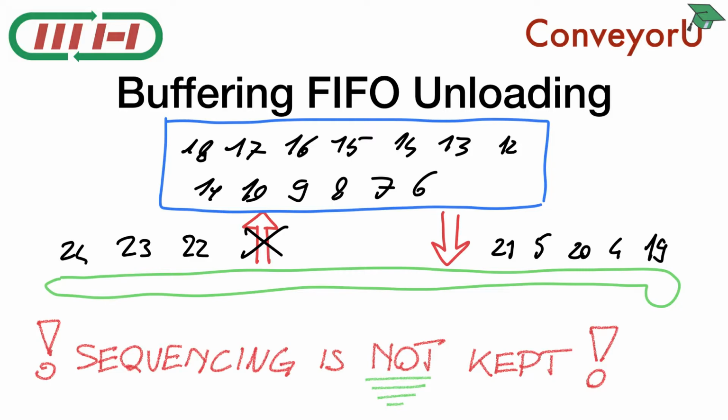So let's look at the numbers. If we look at the sequencing, let's say that products number 1, 2, and 3 go straight into the downstream machine. The first product that passes and goes downstream is product number 19. Then we have the merger from the buffer that will send again product number 4, and then product number 20, and then product number 5, and then 21, and so on and so forth. So the buffer itself is unloading with a FIFO logic, but we are not keeping the exact sequence of the product that has arrived on the line.